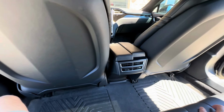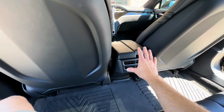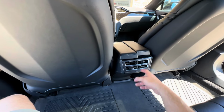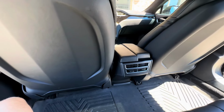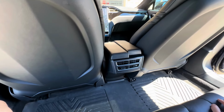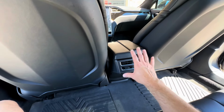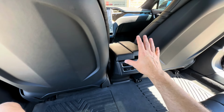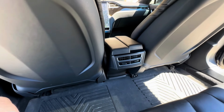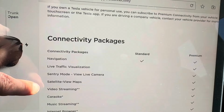So that might be, if I had a car that had that feature, I would probably pay the $9.99 a month, because then my kids could watch YouTube videos and Disney Plus videos in the back seat, and they don't have to have a phone with them, and they can just stream those and kind of keep them entertained in the back seat. But my older Model S, my Model Y, and Model 3s, they don't have that feature. So that's something to consider when considering this service.